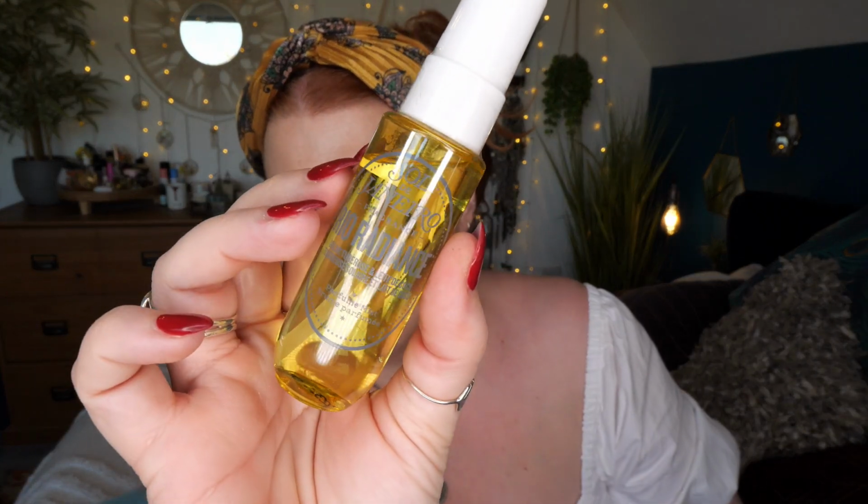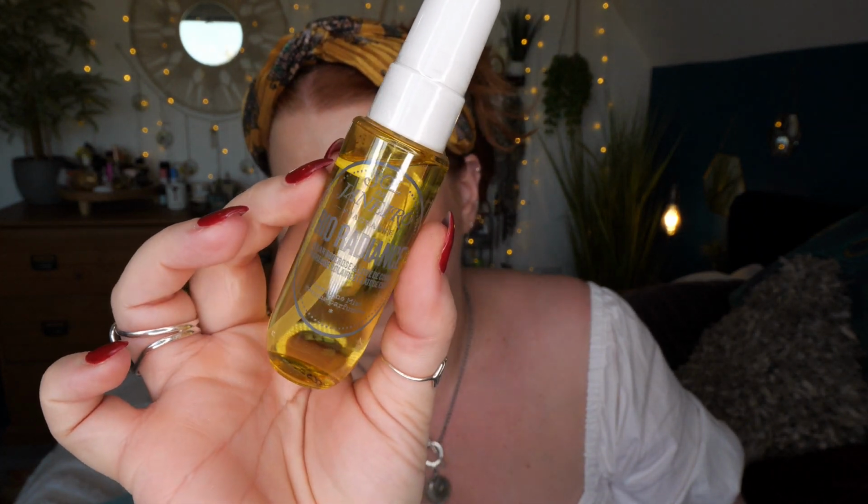Starting off with the Sol de Janeiro, the Rio Radiance. It contains Solar Tuberose and Lait de Coco. A solar scent that combines clean white florals, creamy coconut milk and the warmth of sun on the sand. Oh, I love it. I absolutely love it. It is beautiful. It's my favourite scent from the Sol de Janeiro range. Yeah, I love that. Love it.